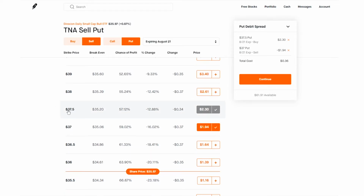If it goes above $37.50, say it ended at $38 at expiration, we would lose the $36 that we paid to open this spread. So debit spreads aren't really all that complicated as long as you understand that you're buying the more expensive premium and selling the cheaper premium. So I'll just kind of wrap everything up here just so you guys know the main things to watch out for and what to keep an eye on when you open a debit spread.